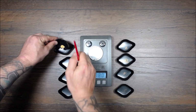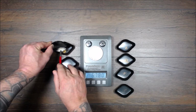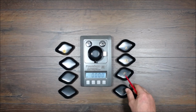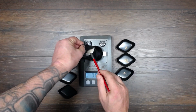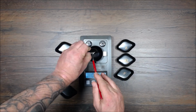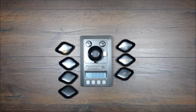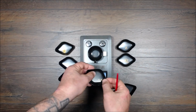Now let's weigh up the bag my in-store secret shopper got. Again, we will start with the -40. I don't know if this is enough to budge the scale, though. The last one budged the scale. Yeah, not as much smaller gold in this one.